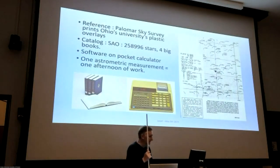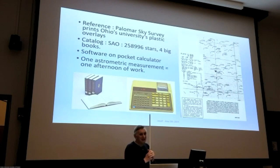The reference catalog was the SAO catalog, which has about 260,000 stars. On average, not a good quality. It's a compilation of all kinds of measurements, including from the 19th century and so on. This catalog was done mainly when we started to have satellites and needed to calculate the orbits of satellites and so on.